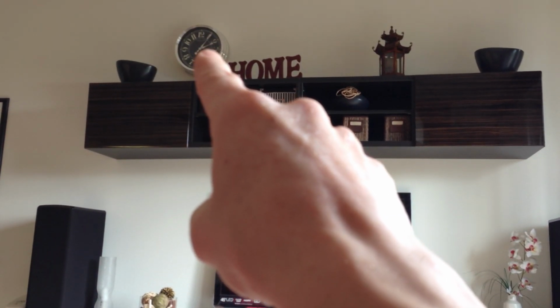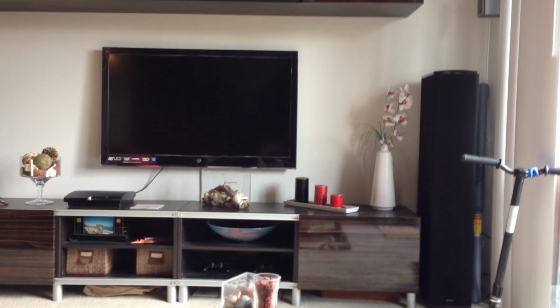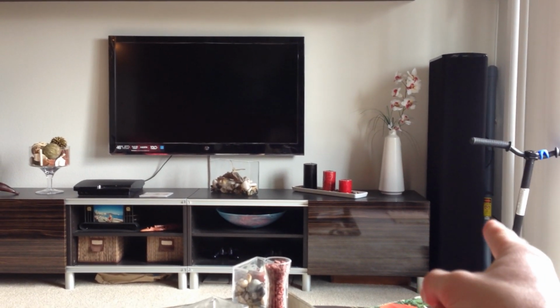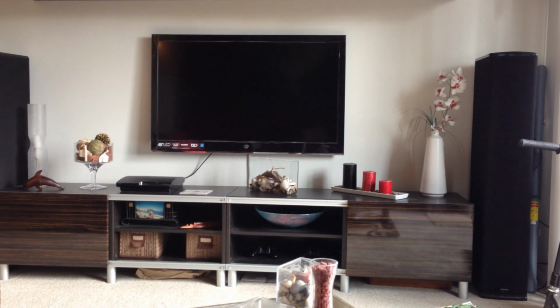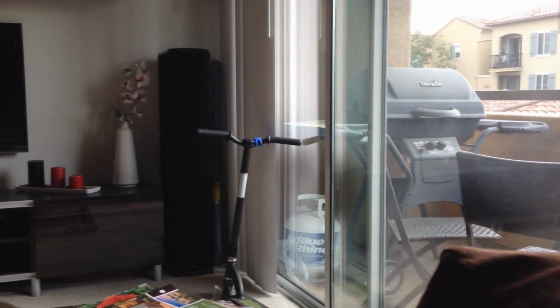Anyway, a couple little cool decorations up top from like Ross and TJ Maxx. I think that clock might have been Target, I'm not really sure. But again, some more orchids. My antenna, which is kind of ghetto-y, placed in the corner over by the floor stand speaker. It's alright though. So anyway, that's kind of a cool little setup. And then again, the little chairs with the barbecue out front there.